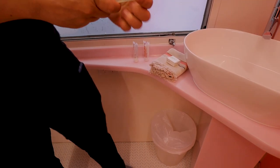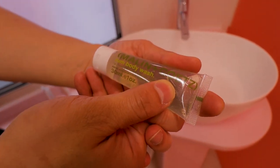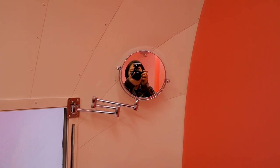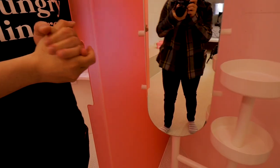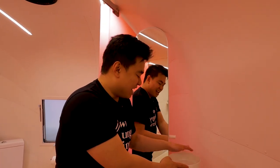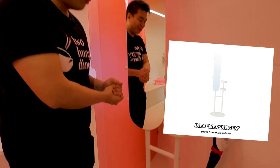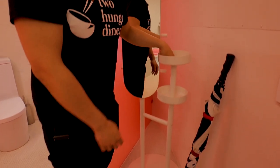The amenities are from Malin plus Goetz. And the mirror and also the basin, the vanity. That's a small mirror. Oh, but we have a bigger one up here. And lastly, guys, the other thing I want to show you is this IKEA piece. I don't know what you call this, but we saw this a couple of times and we've been contemplating if we should get this for our apartment because it's quite nice. This is a place where you put your keys and stuff.